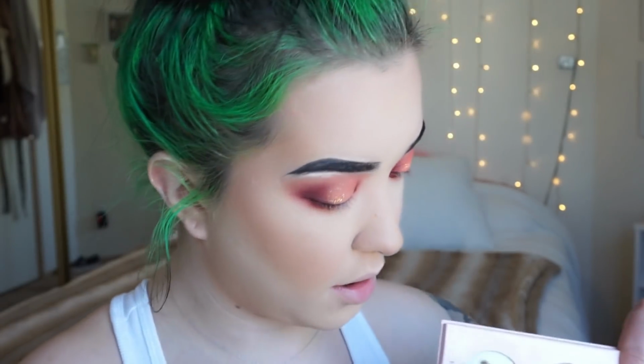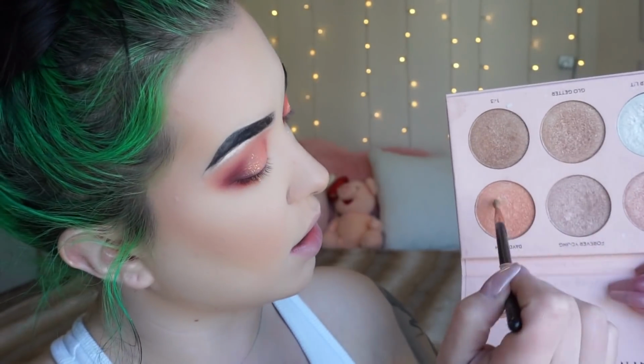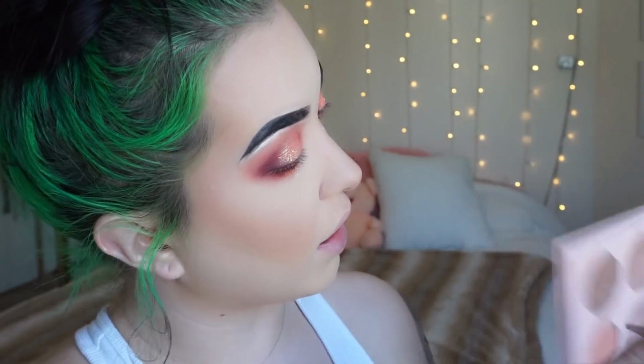Okay, I'm gonna wet my brush a little bit. I'm gonna wet this brush, just my little baby brush that I pretty much just use for nose highlighting. I'm gonna pop in between Daydream and Forever Lit to highlight my nose.